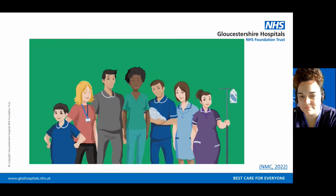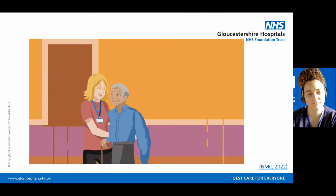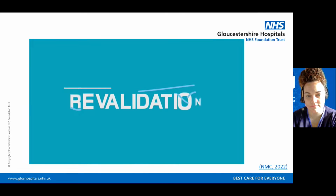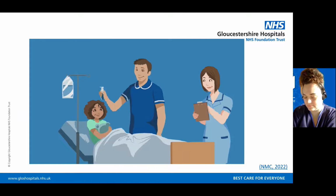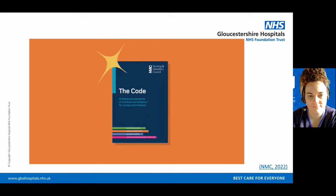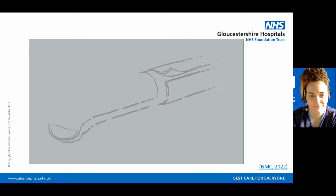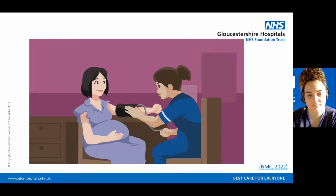As healthcare professionals, you have high standards, and you know how important that is for the people you care for. From April 2016, nurses and midwives will need to revalidate with the Nursing and Midwifery Council. Revalidation is a new process that will help you keep up to date in your professional practice. It's designed to make sure you're practicing safely and effectively, in line with the code. Every 3 years, you'll be asked to show you've met the minimum number of practice hours and that you're keeping up to date with your professional development, as well as getting feedback from those who matter most.